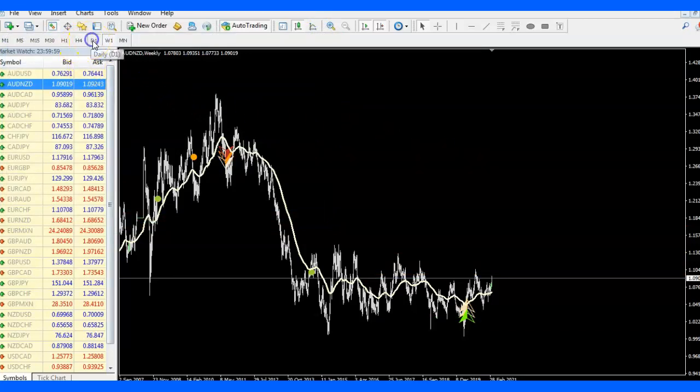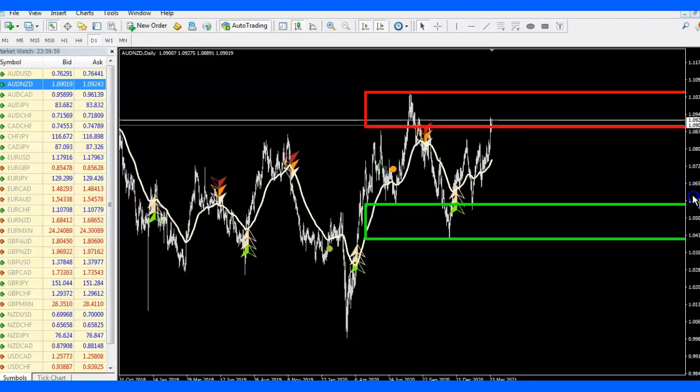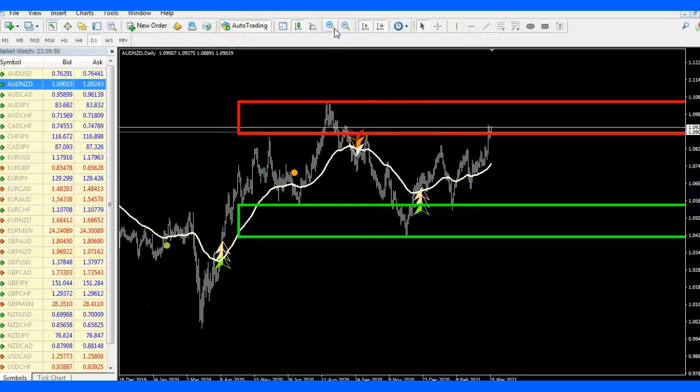Let me go back to the daily, see if it'll load up again. Normally, yeah, there it is. Let me make the list slightly bigger here. It's very simple. It has a sell zone, it's always going to tell you a sell zone, and there's a buy zone. What we are waiting for is the triple arrow to show up.